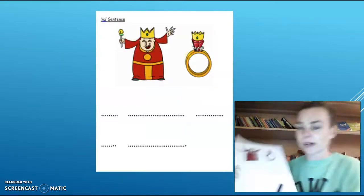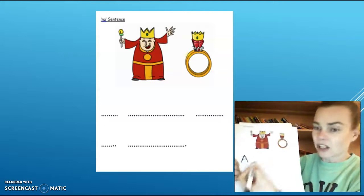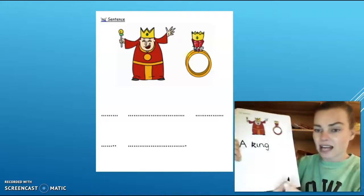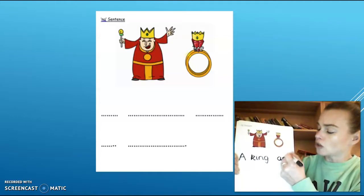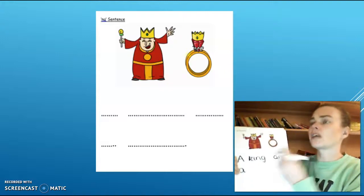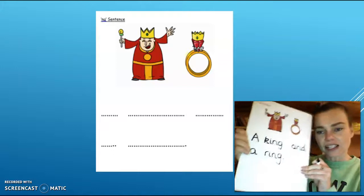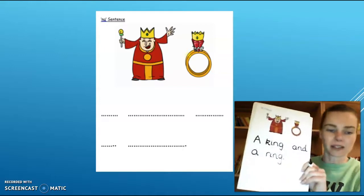Right, reception, I'm just going to have a go at that now so you can check yours with mine. So we've got a capital A at the start of the sentence. Then I need the word king, which looks like this. So we've got that ng sound at the end of king. A king and, and is a d. A king and a. A is my next word. And a ring. Ing. And then I need a full stop at the end. So hopefully yours looks something like that. And if it doesn't look exactly the same, don't worry. As long as you've had your best try, that's all that matters.